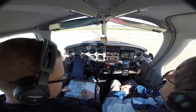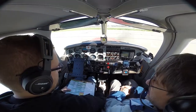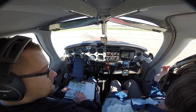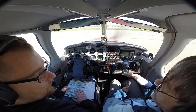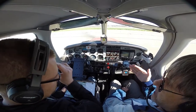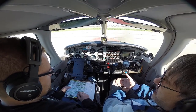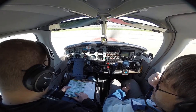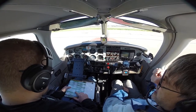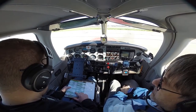Okay, so one of the things you want to do is give the examiner a briefing. Treat him like you would a regular passenger. So you want to say, when we depart, if we have an engine failure on the roll, we'll just come to a halt and try and turn off if we can. If we have an engine failure after we've broken ground and there's still available runway, we're going to land on the runway. If we have a problem when we're in the air, no turns below 500 feet, and we'll just try and find something more or less straight ahead of us and try not to kill ourselves.